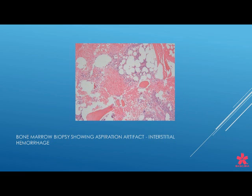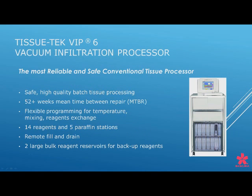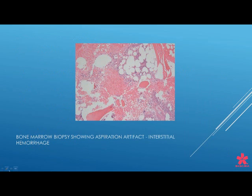Again, we're showing aspiration artifact, which is interstitial hemorrhage, and you can see all the red blood cells in the tissue, which is not really a lot of fun because when you have that much blood clot in it, sometimes you have to go back. What we do here is we keep very cold ice-soaked gauze in our water bath, and rather than taking the bone marrow core out of the microtome and putting it back on water to soak, we will place the very cold, slightly damp gauze against it and let it sit there for about 5 to 10 seconds, and then go back in and cut our section. We found it was just too difficult sometimes, even with the same microtome, nothing ever goes back in exactly the way it was. So that was a problem.